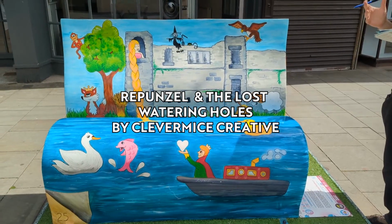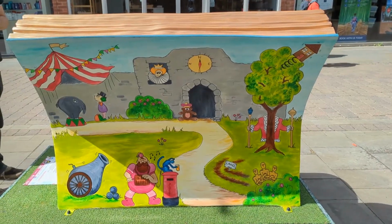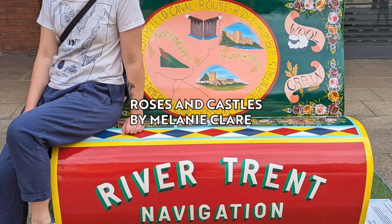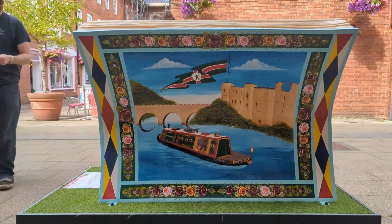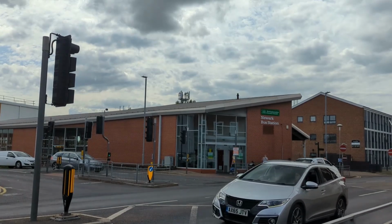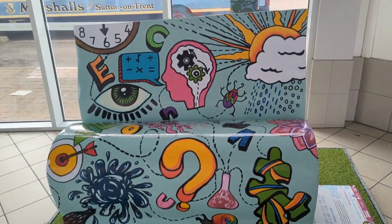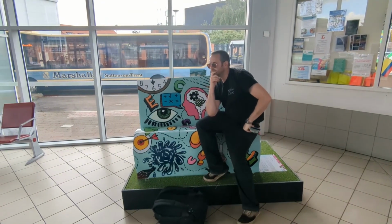This fantastical bench actually features past and present pubs hidden within the drawings itself. This artist is a traditional canal artist and has painted the old ragdoll coming down the River Trent. It's a really nice piece of work. Our last book bench! Hooray! This lovely celebration of education was designed by Newark Art College but created with local primary school children.